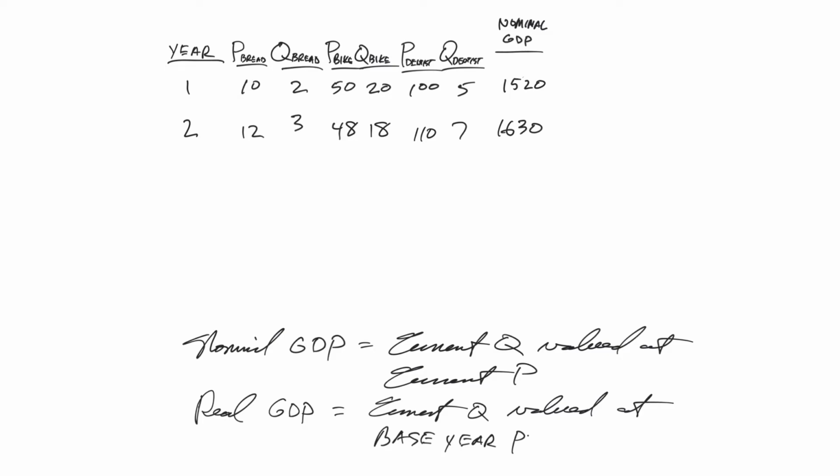So any difference in real GDP from year to year will be entirely due to changes in output because we froze prices at the base year. So which year's the base year? Well, the base year is any year we decide the base year is. Okay? We just decide. Year 2 could be the base year. Year 1 could be the base year. Again, it's just whatever we decide it's going to be. So, let's say that the base year is year 1. Okay, now that we've chosen a base year, we can calculate real GDP.